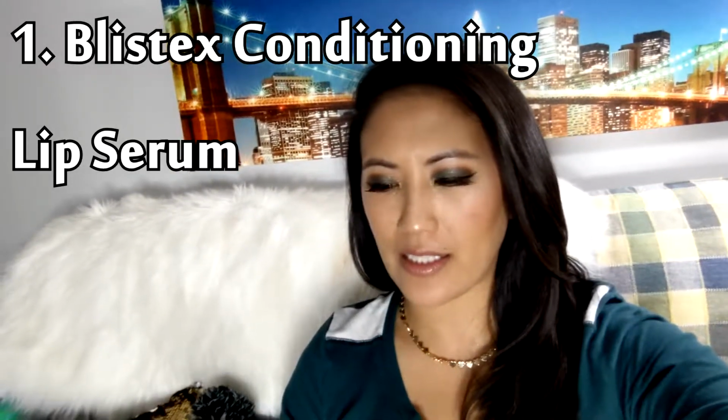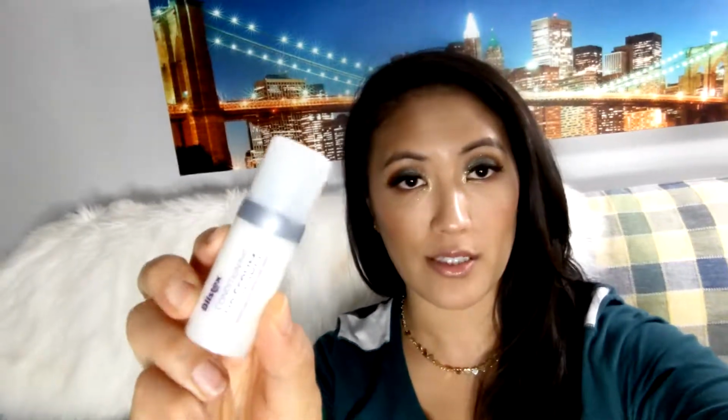Here I wanted to talk about several items, and by several I mean three, that I am pretty much enjoying. The first one is the Blistex Conditioning Lip Serum, which is this baby right here. This is pretty much like a chapstick, but not. If you open up the cap, here is what it looks like. It's a pump, so it will squirt out a little bit of product.